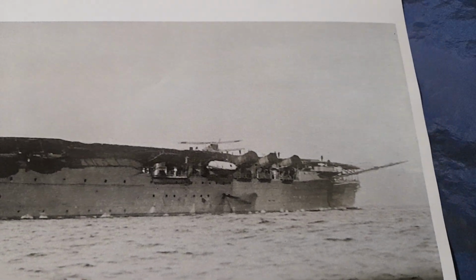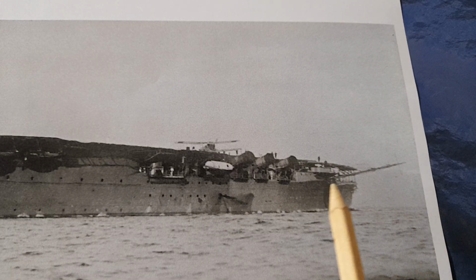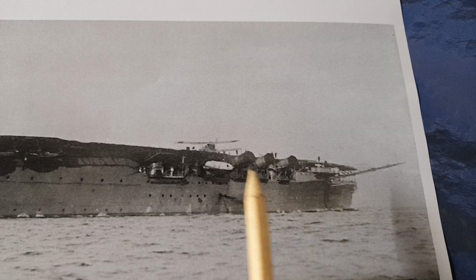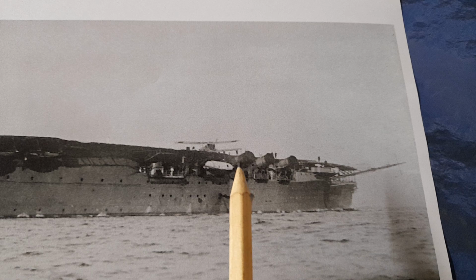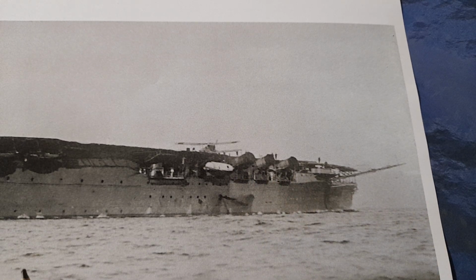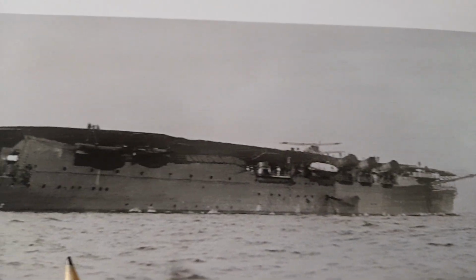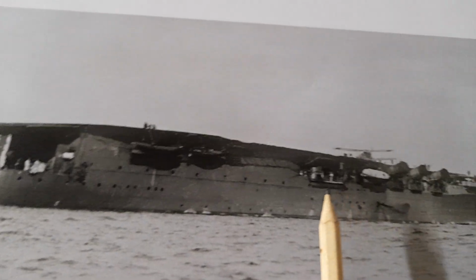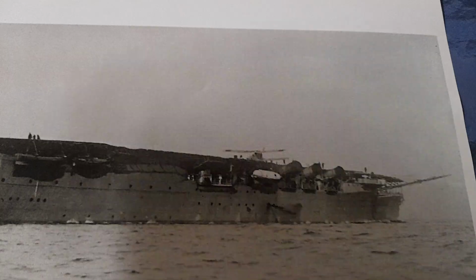It's also around this time that they begin introducing their very, very ingenious hinged radio masts. And of course, you can see this one there hinged down so that it doesn't obstruct the flight deck. And here's a nice look at the funnels. These are still the original funnels that are hinged in the down position so that flight operations can be conducted. But in this photograph, the late 20s, the main change is the fact that the island has gone.